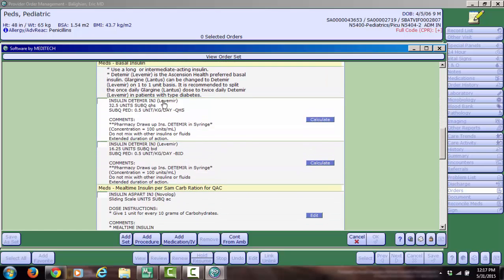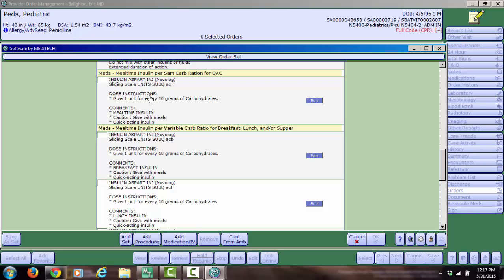Here's some insulin, Levemir, a long-acting medication, and it automatically calculates to 0.5 units per kilo per day. Obviously, you want to touch base with the patient and/or their endocrinologist to make sure that this is what they're on or what they want to get. This is something you definitely want to touch base on to confirm the patient's baseline long-acting medication needs. Here's some mealtime insulin per carbs, 1 unit every 10 grams of carbs.